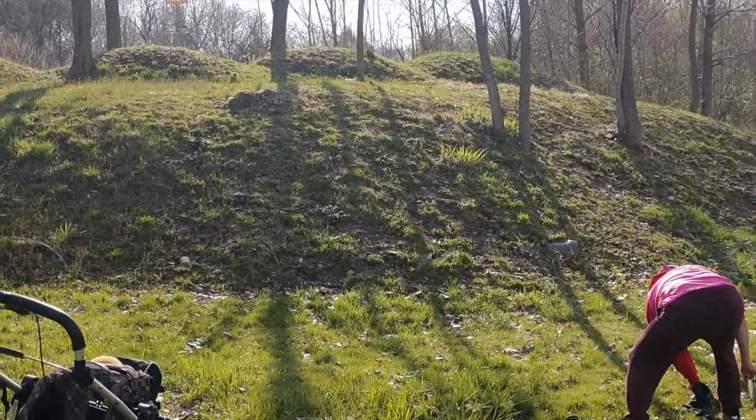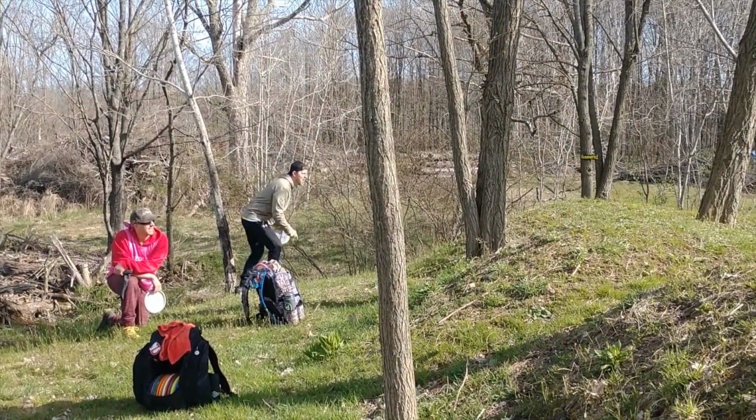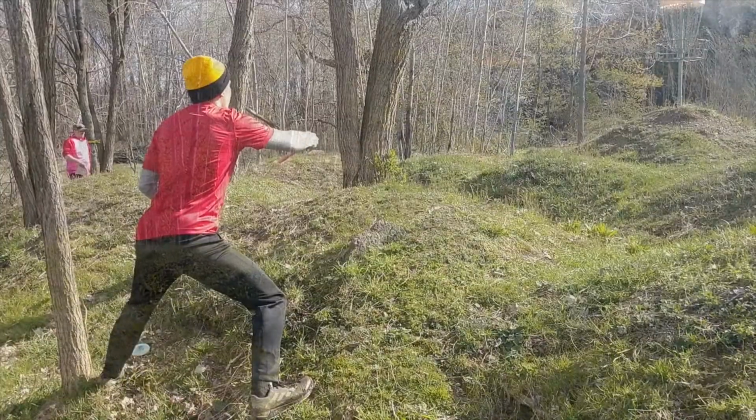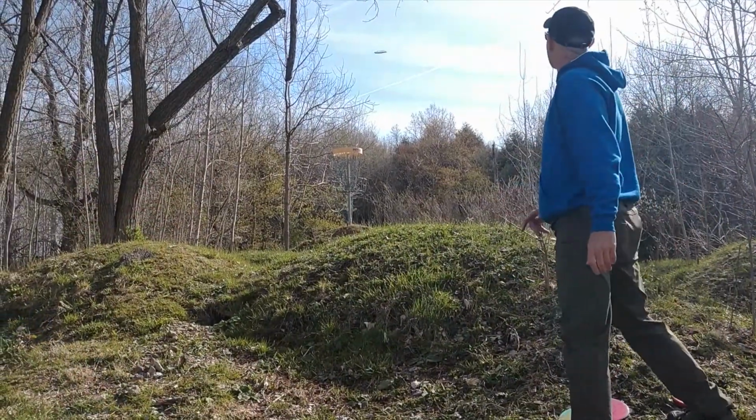Oh, nice shot, overhand from Parker getting up the hill. That hill is pretty steep. Yeah, these mounds are such a cool feature. Like you said, it's very unique. I don't know of any other disc golf holes with features like this. Ooh, got some chains. Yeah.